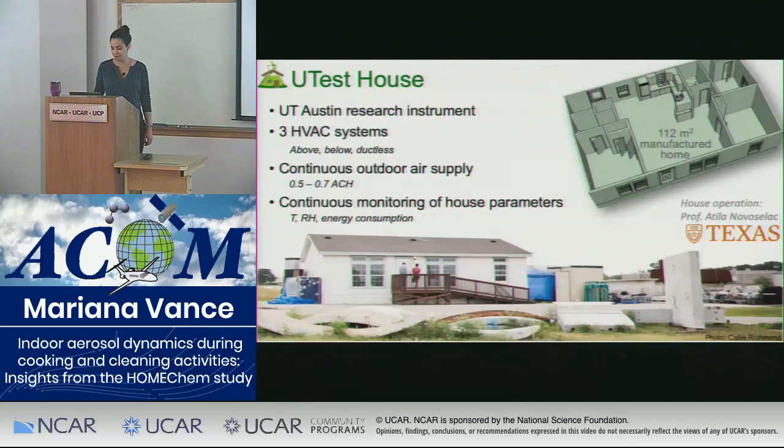Because we only used one house for our field study, we had to choose this house very, very carefully. So we ended up choosing the UTest house. It's a test house located at the University of Texas at Austin in the research campus, a little bit far away from the main campus. That's the house there at the bottom. This house was built as a research instrument over a decade ago. They've performed several studies in indoor air quality and mostly building energy efficiency in this house over the past decade. The reason we chose it is because it's very well characterized. It's been used before many times.